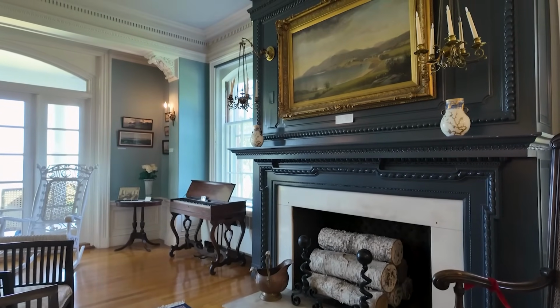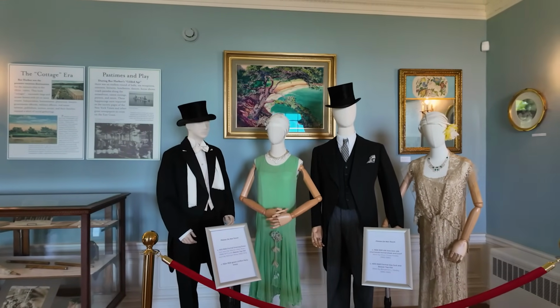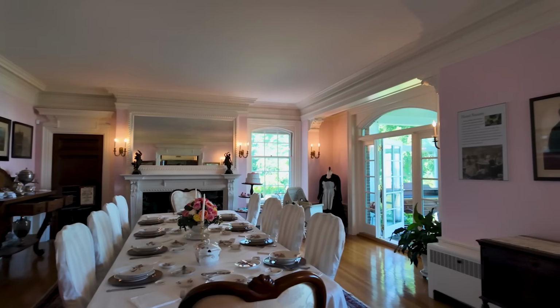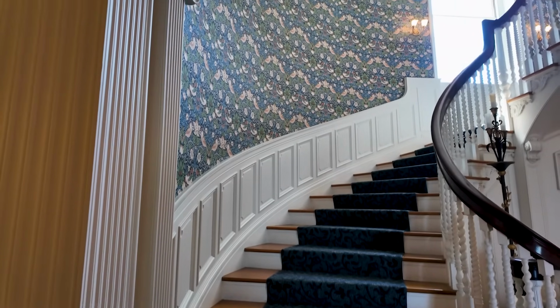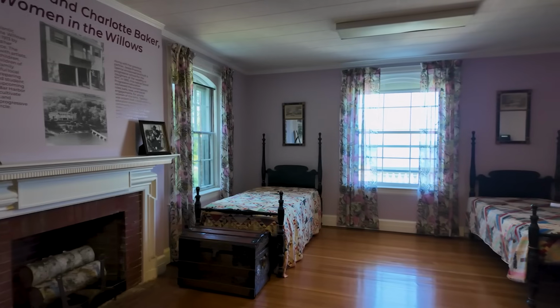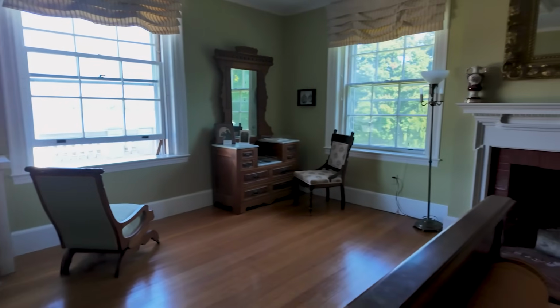There are numerous rooms that you can go through and explore, and you can also go outside and walk around the gardens and take in the incredible water views. This home cost $100,000 to build back in the day, and the Historical Society of Bar Harbor purchased it for $4 million, and it's been open for 5 years to the public as a historical site that you can tour.